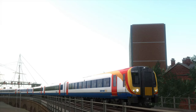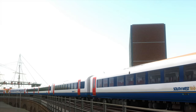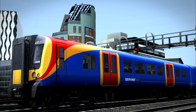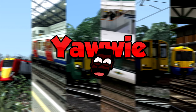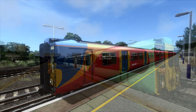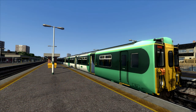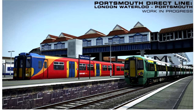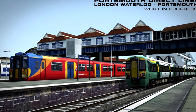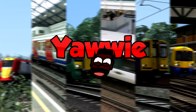The new route also came with two newly modelled Class 444 and 450 trains by Geordie from Master Key Simulations. And the class... At least it came with a 377 as well. Nicked from the Chatham Main Line. Anyway, how about we do a mini review?